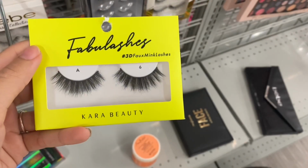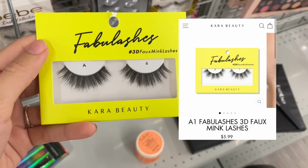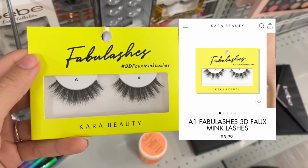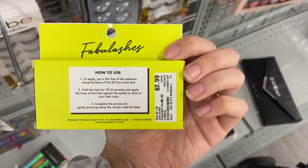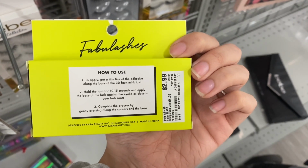Now we have these lashes by Kara Beauty. They are called Fabulashes. I love the name of that, and these lashes look super cute. They were $5.99 on their website, but they are only $2.99 here at Burlington's, so that's a pretty good deal for some really cute lashes for only $2.99.